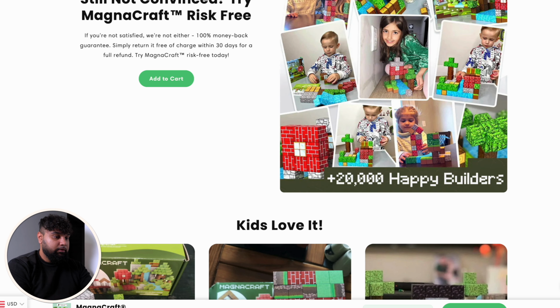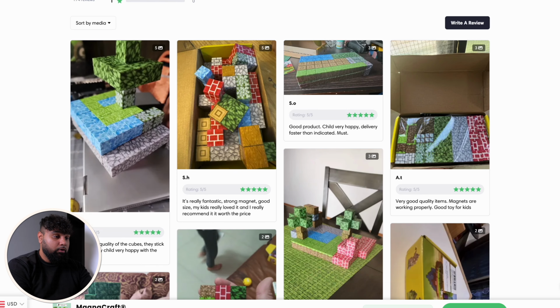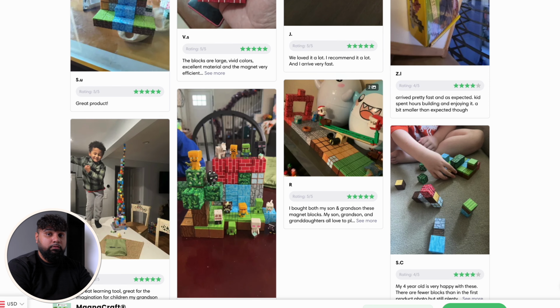As we scroll down, they've added high quality images, but not only that, they have reviews with the images and showcasing a lot of reviews of happy customers with their little ones. Fantastically designed website, which I know for a fact is converting.